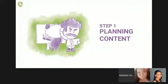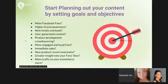All right, so without further ado, let's dive into step one of creating a successful Facebook contest. First and foremost, from a strategy level, it's planning out your content and what exactly that's going to look like for you. Bree, I thought you could take us through your process, let us see inside the world of Wishpond when you are first getting started and planning out your content. What do those typical goals and objectives look like, and what should any company be asking themselves as they start to plan out that content?